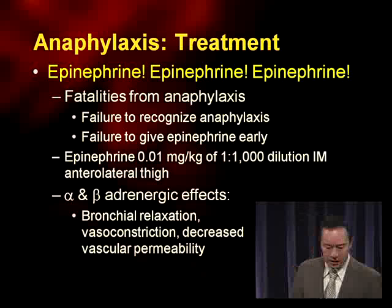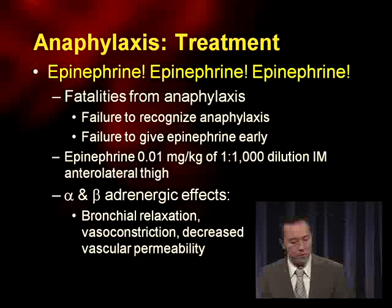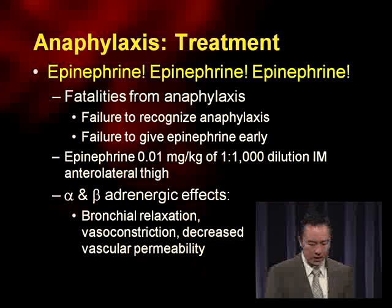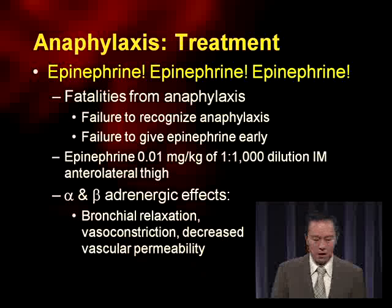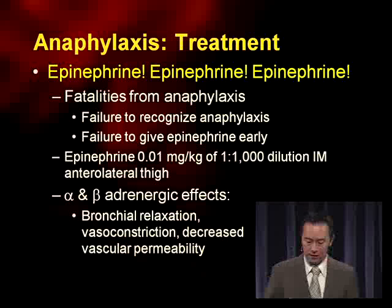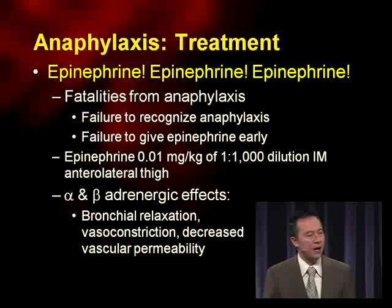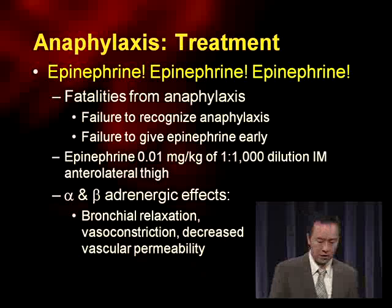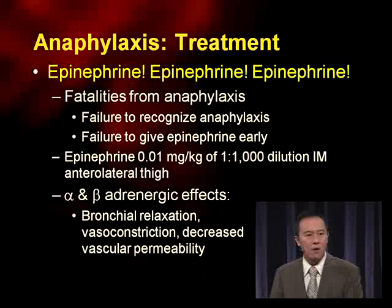How much do you give? It's 0.01 milligrams per kilogram of a 1 to 1,000 dilution. And the recommended area is intramuscularly at the anterolateral thigh. Okay? They've done studies showing epi levels, and this is where it achieves the best levels. How does epinephrine work? Well, it has both alpha and beta adrenergic effects. It causes bronchial relaxation, vasoconstriction, and decreased vascular permeability, basically trying to reverse all the symptoms and signs of anaphylaxis.